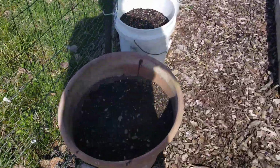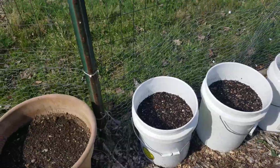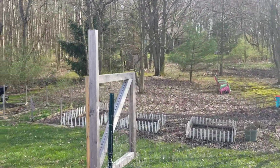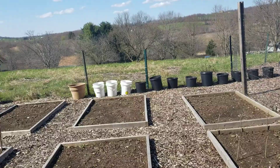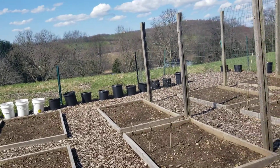I planted some potatoes in these buckets. That was a few days ago, so it's going to be a while before they come up. But yeah, that's about it right now. I'm going to have some potatoes coming in here in another week or so, so I'll be able to plant those. And again, the weather's been pretty good. I think it's going to get a little colder here for the next week or so.